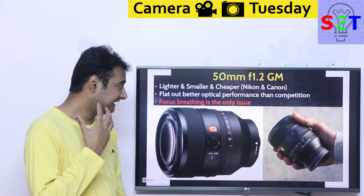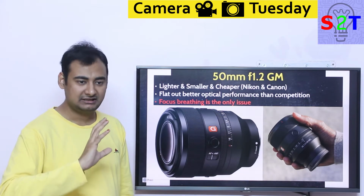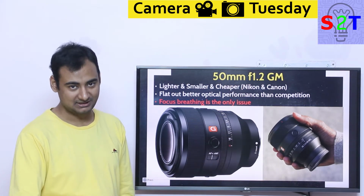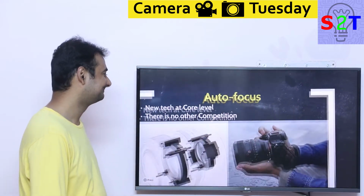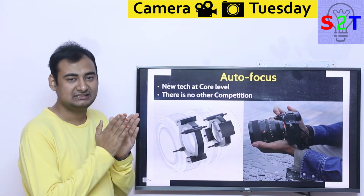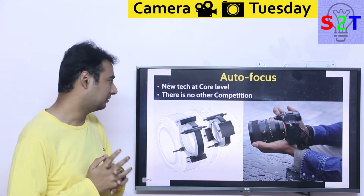So it is quite amazing what Sony did here. This is a Gen 2 lens, and flat out it's like, allow me to show you how to make a proper lens, which is smaller, lighter and cheaper. Now, when you are making a lens that is f1.2, it is idiotically difficult to do autofocusing.